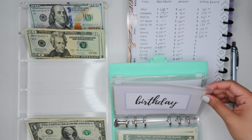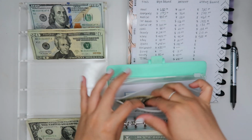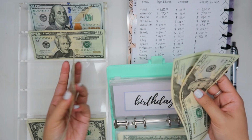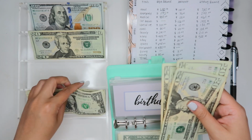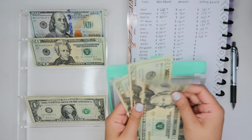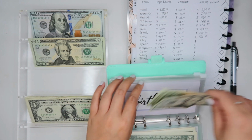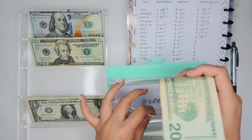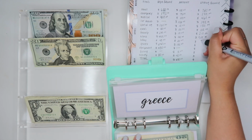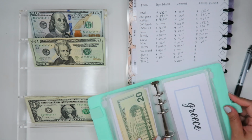Okay, next we have birthday. Birthday, we are adding $20. And again, this is another sinking fund that I don't feel anxious to build up for any reason anytime soon. My birthday just passed. 20, 40, we only have $60 in my birthday fund for next year. Okay, so that's 60. Should I do this way? Maybe I'll do it this way. It might be a little easier for me.